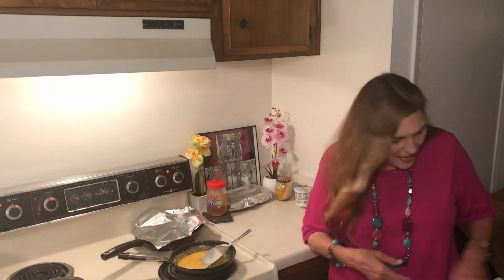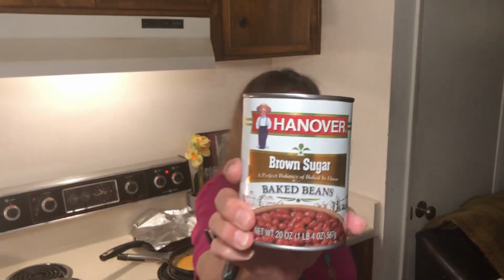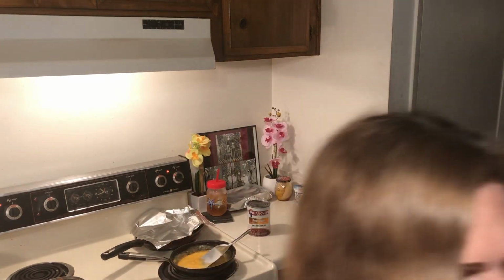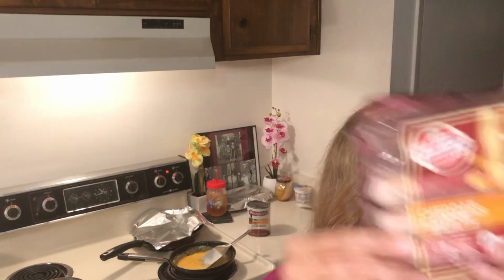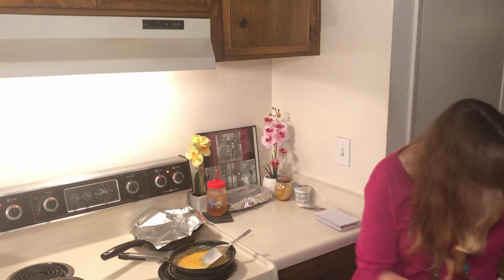Number 2, baked beans and sausage. Baked beans. These are good. I got those at Dollar Tree and I forgot to take the sausage out. All these. What you can do is just cut them up and put them in the baked beans or put them on top. That's easy. That's number 2.